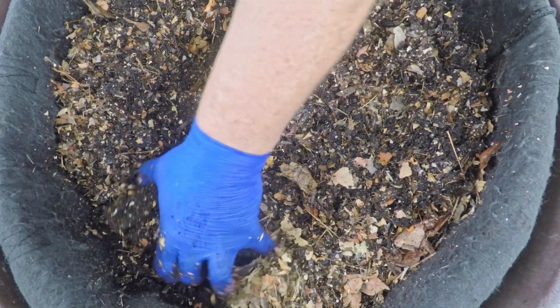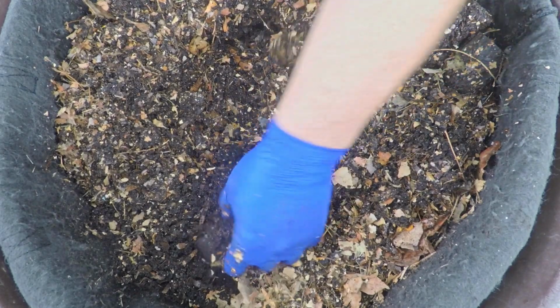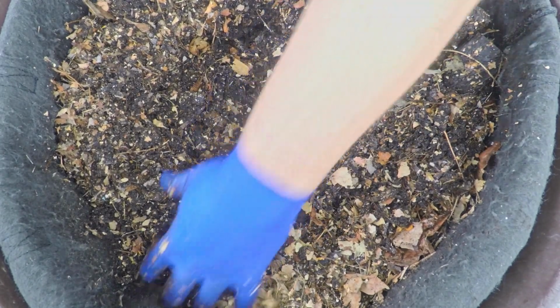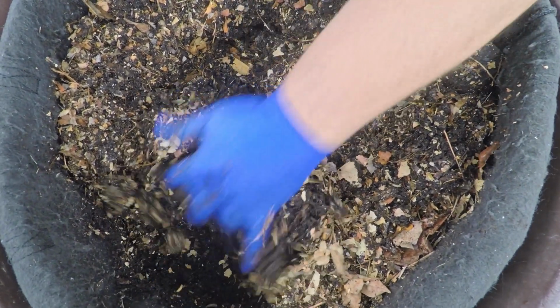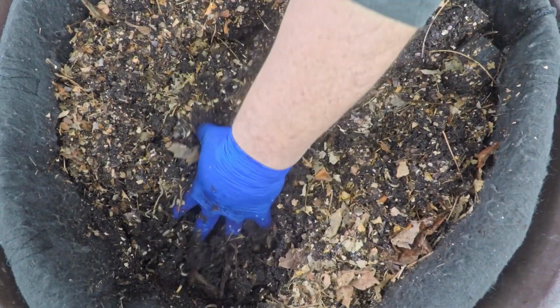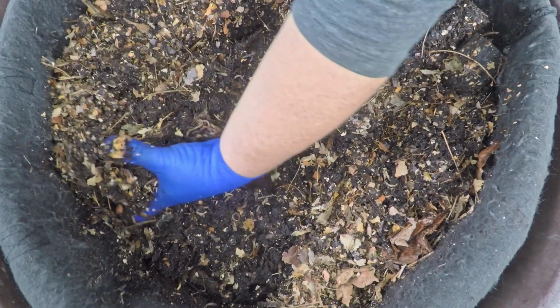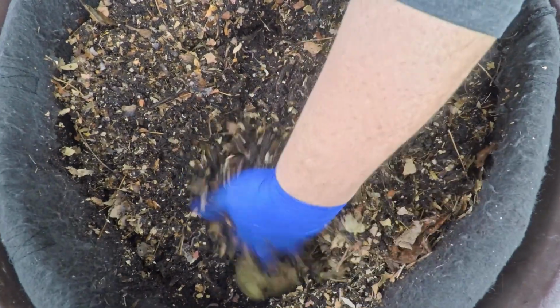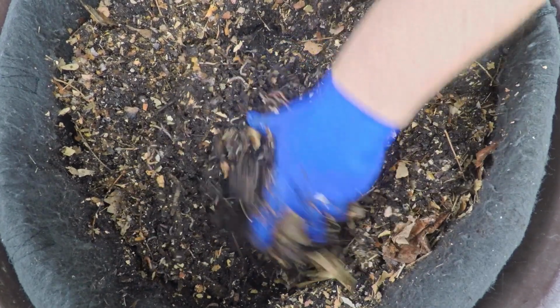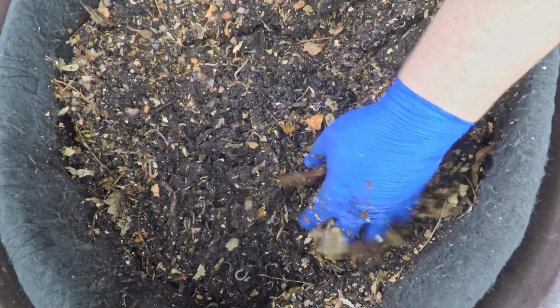Alright, let me just move all these leftover foods. Mango seed, and the rest of it is all just corn cob. This is one section where I started piling the food up that I didn't really have a chance to blend in the leafy material, so I figured let's give this section a little stir as well. Perhaps that's where the other mango husk, or whatever it is, mango seed husk, might be hiding from us.